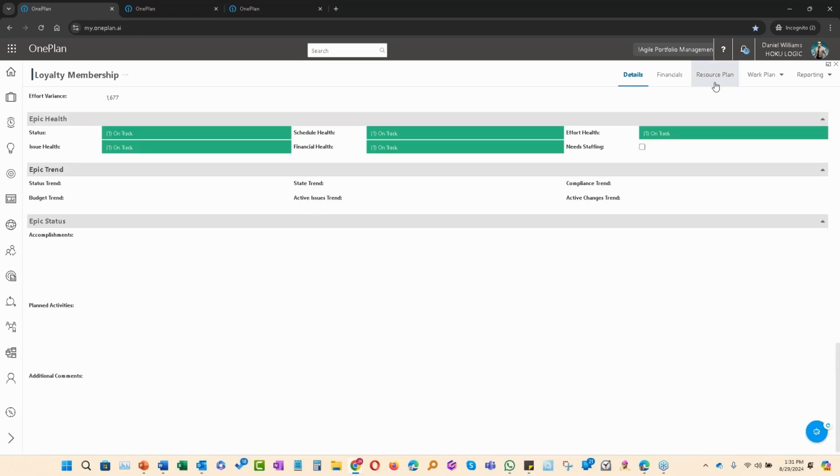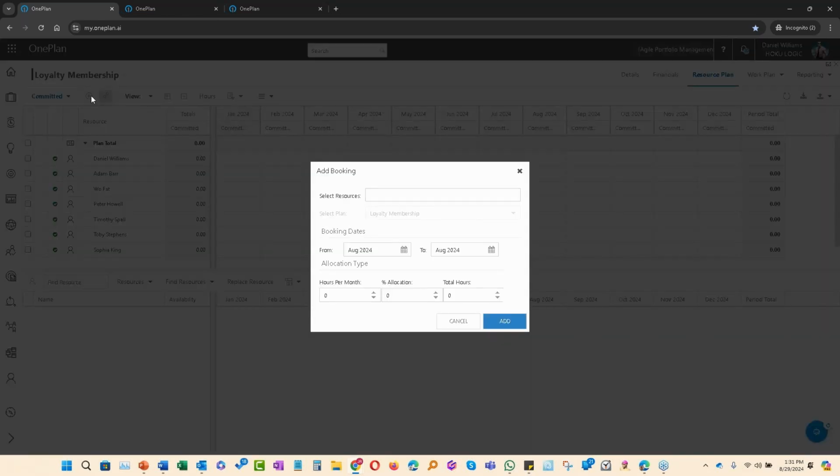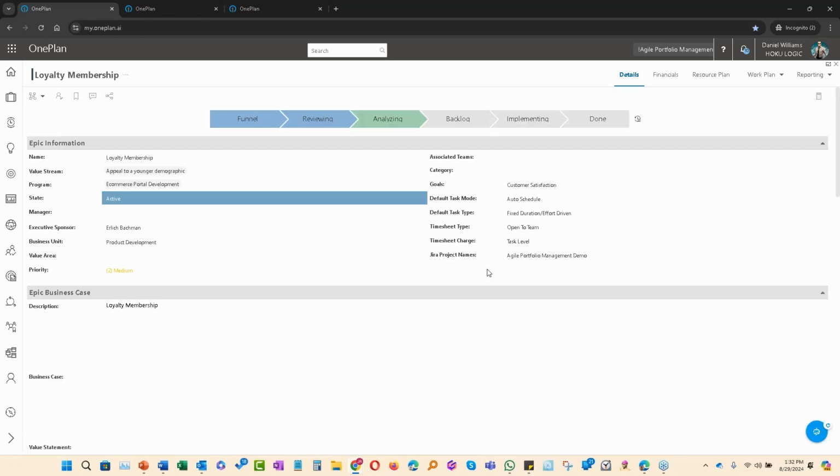At the epic level, the other important aspect that we could be leveraging is resource management. So we could be defining resources for our epic, which the Scrum Master can then leverage. And one additional feature that we did add is teams. We added the teams capability to OnePlan, so you could be assigning an entire epic to a team rather than to individuals. So that's an important feature that we added in one of our releases.